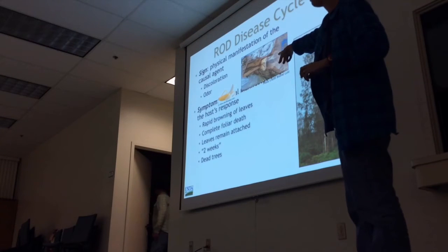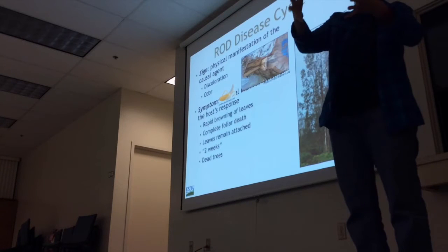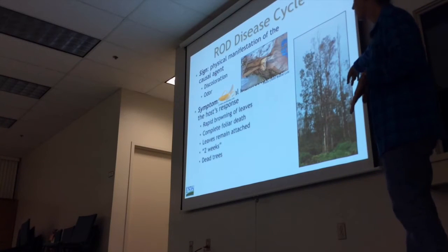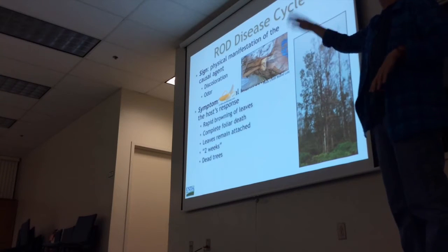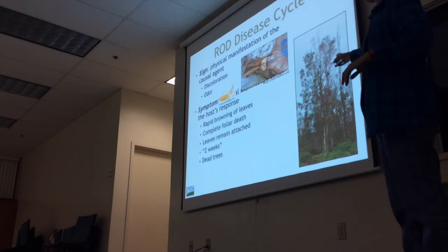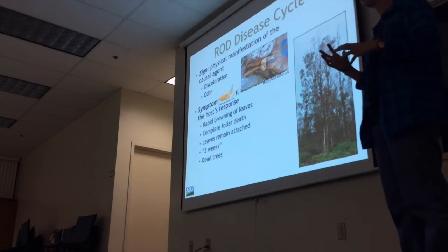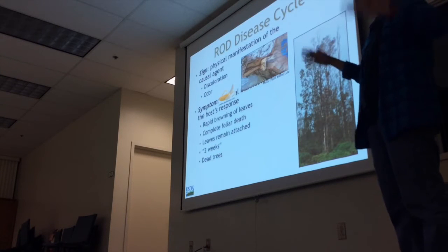We go looking for symptoms, which is how the host responds to pathogen attack. In this case, it was rapid browning of leaves, resulting in complete foliar death. The leaves actually remain attached. So it's almost like a really rapid drought occurred, brown leaves attached to the trees.